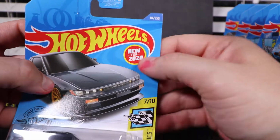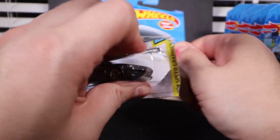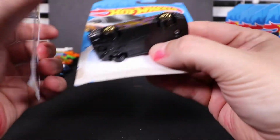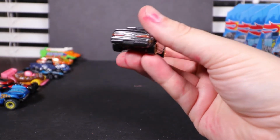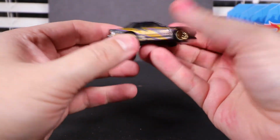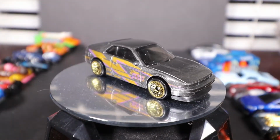Next, number 111, new for 2020, is the Nissan Silvia S13. A lot of folks happy about this S13 coming to the main line. Got some nice rear detail on there and some side detail. This is based on an actual car.